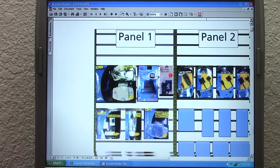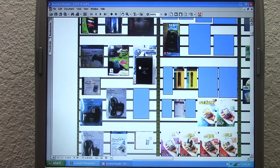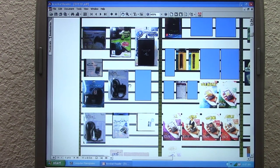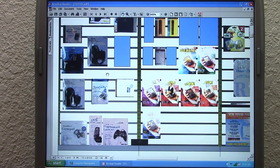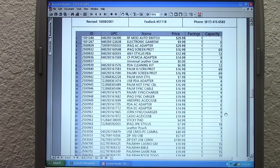Man, this is just so cool to take a look at. This is exactly what I thought was going to be on here. So this is just awesome to look at, because again, this is how this store would have been laid out in 2001. And here is the table of every single item on here.